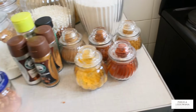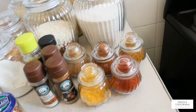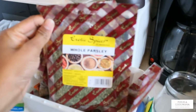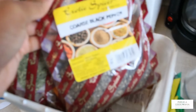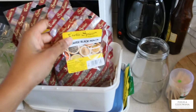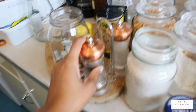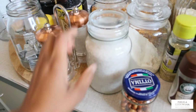Spice, I have some of them here, but I still have a lot left over, and I still have these, so I think I will definitely add about 6 more of these to accommodate all of these spices. Like this is whole parsley and this is mixed herbs. I don't want to mix it together, and I just have coarse black pepper right here, which I put, oh my god, which I put right here, and I use to season a lot when I'm cooking, as well as this coarse salt, and this is the bigger container for that.